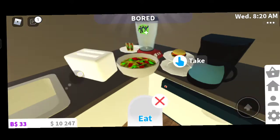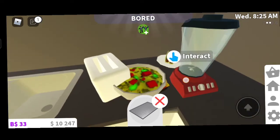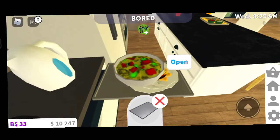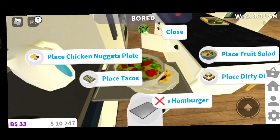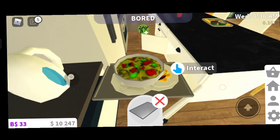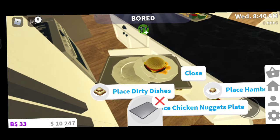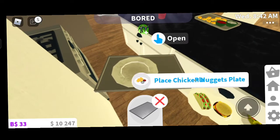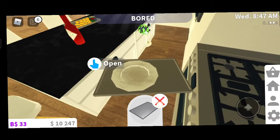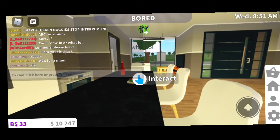Why did all of you put it here? When we role played, the mom literally put everything on the cabinet, on the table and stuff. Oh wait, no, don't place the dirty dishes. Alright. Place fruit, something. Place hamburger. Place chicken nuggies. And clothes. Oh yeah, that doesn't seem too wrong. There's just a little slit that is off. Oh my god, what in the world?